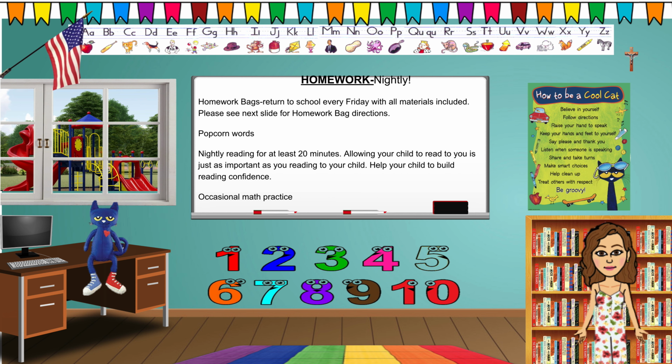So you will log what you do with your child. Reading for 20 minutes, going over the popcorn words. Be specific, because once we go over that, it helps us to know what you're able to accomplish at home and the needs of your child.